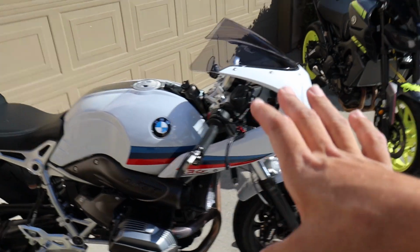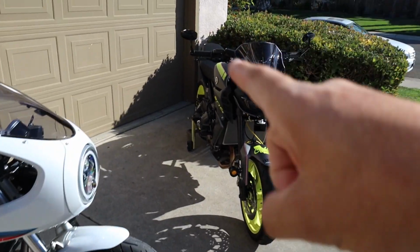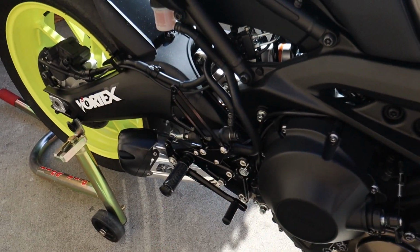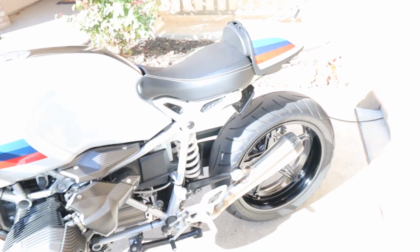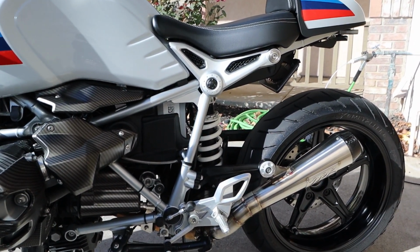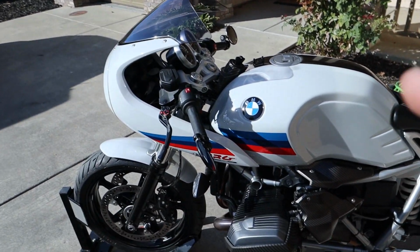So we're going to be going out on a ride today. Bogna's got some new bits on her MT-09. I will tell you that video is coming soon. And, not to take away from this, we finally have the exhaust for the R NineT. So stay tuned for more videos.